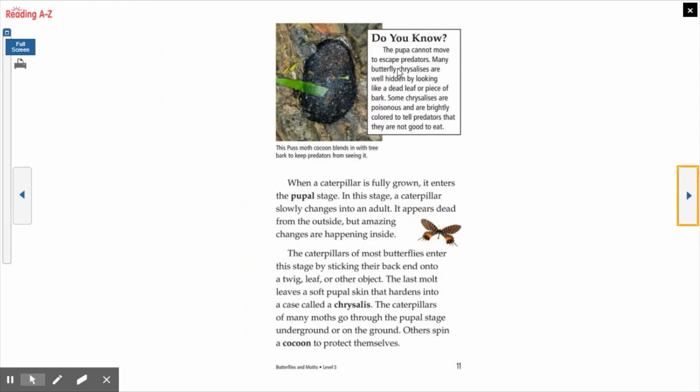So here is another text box with a photograph, and it says, do you know the pupa cannot move to escape predators? Many butterfly chrysalises are well hidden by looking like a dead leaf or piece of bark. Some chrysalises are poisonous and are brightly colored to tell predators that they are not good to eat. This says, the pus moth cocoon blends in with tree bark to keep predators from seeing it. That's really interesting.